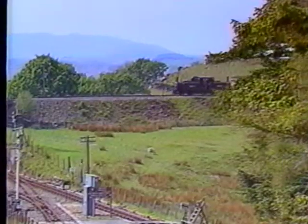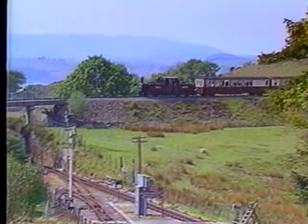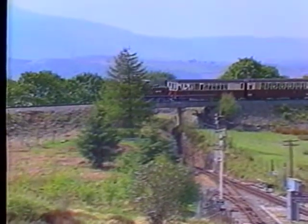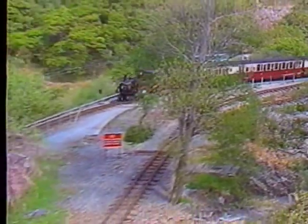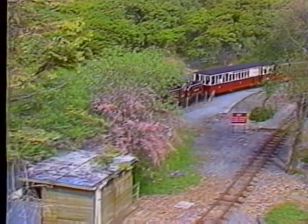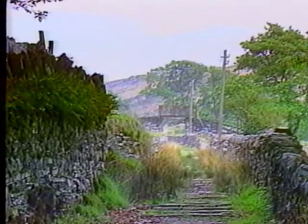Here's the best view of the spiral. The first part is hidden in the trees, but once in the open, the line crosses over itself before swinging around behind this small hill. Emerging once more, the train completes its 360-degree turn. The route of the old track bed and many of the original timbers can still be seen beneath the new embankment.